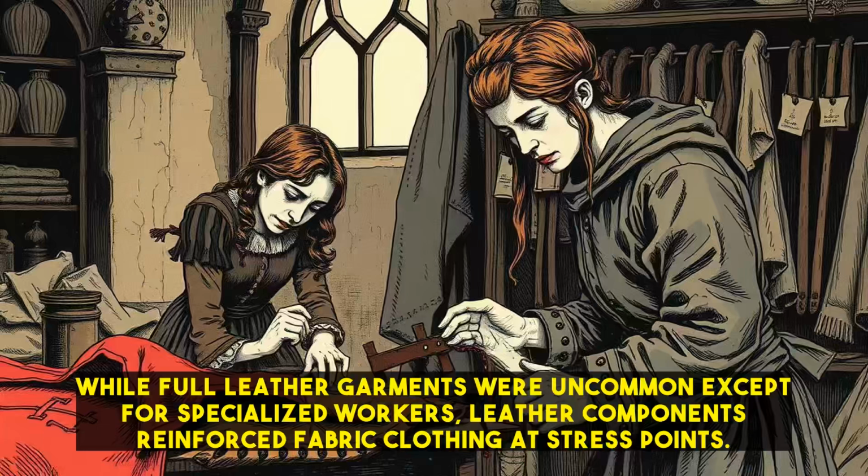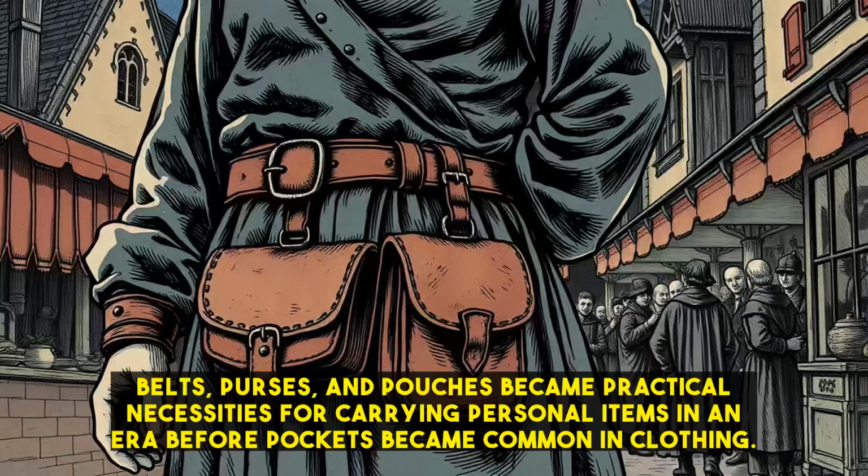Clothing incorporated leather in surprising ways. While full leather garments were uncommon except for specialized workers, leather components reinforced fabric clothing at stress points. Belts, purses, and pouches became practical necessities for carrying personal items in an era before pockets became common in clothing.